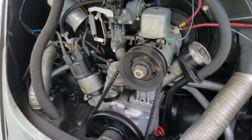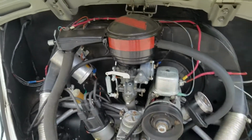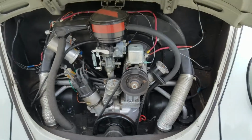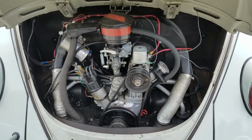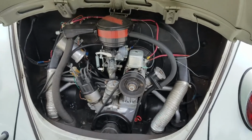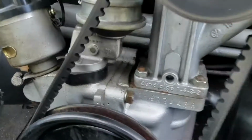Let's check out the engine. Now, this is the one I told you was completely rebuilt. You have to be a little careful when opening these because it's very close tolerance on the hood. New carburetor as well, of the correct vintage and type. Keep everything intact and it just runs great.